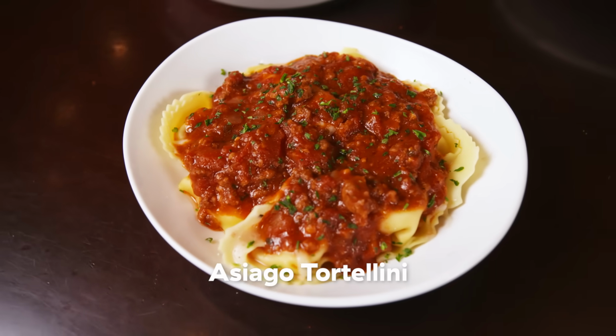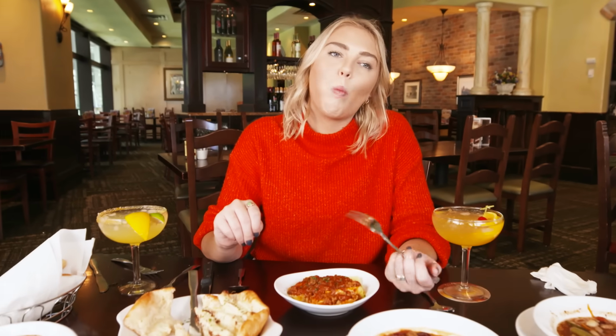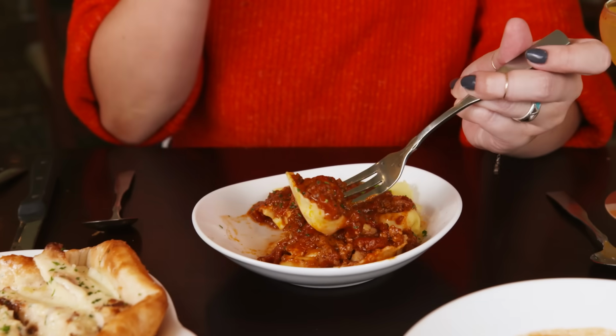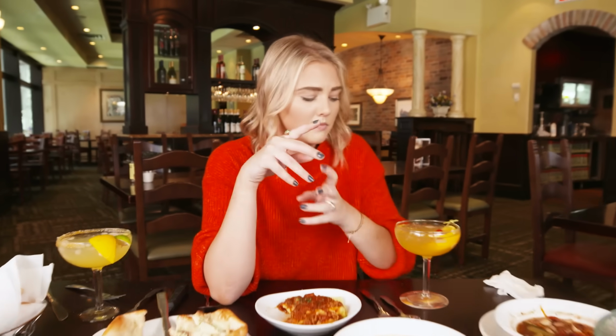We got the Asiago Tortellini here with the beautiful ragu meat sauce. I like Asiago in it more than just a mozzarella or ricotta. I feel like it's a little bit saltier, just has more flavor. I'm not ready for the next round at all.